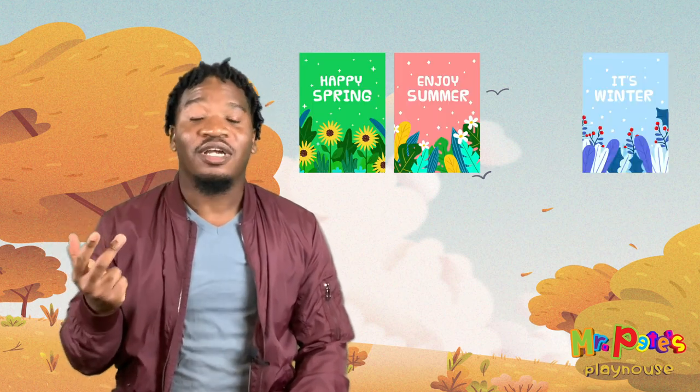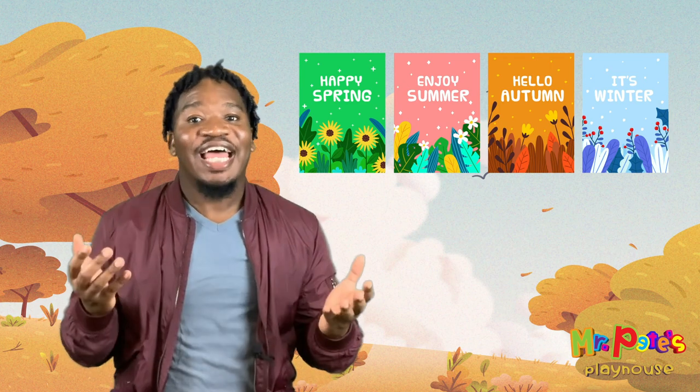Then let's go! Autumn is one of four seasons that include spring, summer, and winter. Autumn comes after summer but before winter and lasts from the first day of September to the last day of November. At this time of the year, the days start to get shorter and the nights grow longer, giving people less daylight to enjoy. The temperature also starts to get a lot cooler. That's why I have this jacket on.